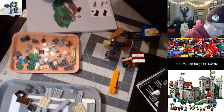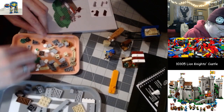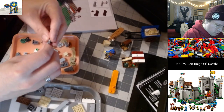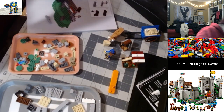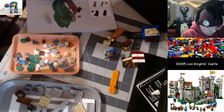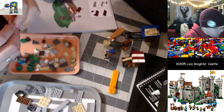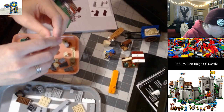Got another little mini thing to build here. Let me see. A ball joint here. What's up, kitten? What's up, you teeny little kitten? You don't want to sit on my head? You're funny. Boing! Oops.